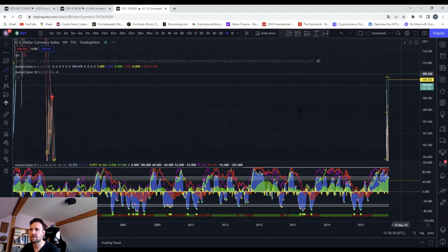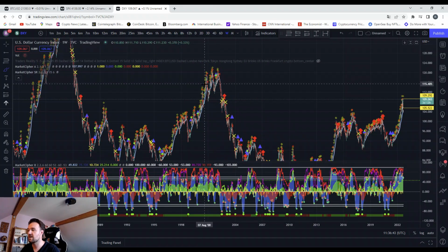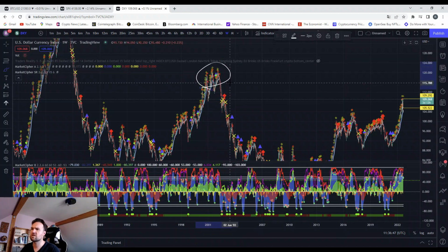Let me quickly zoom out so we can look at it. Yep, that was indeed around the 2000s. I always said this is kind of my target, and don't take it to the exact dollar, sorry. But between 112 and 120, that is a little bit what I'm looking out for now.